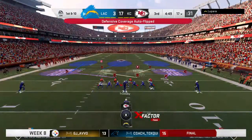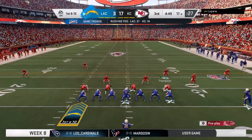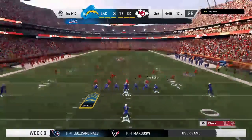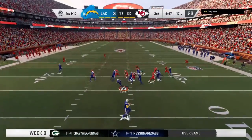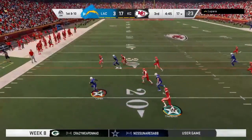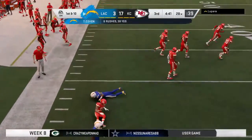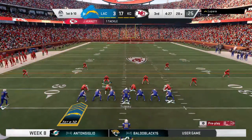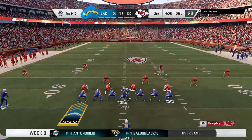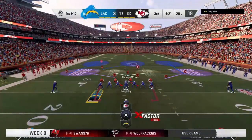The Charger drive about to get going. And following the interception, just any interception, are you a little bit more cautious when you start that next drive, or no, you just throw that out the window? I think you are. I don't think that there's any way you can run back out there and go, totally didn't affect me. Let's just go ahead and be loose with the football again. You're going to take care of it, but you have to be careful about being too cautious because now you can't run any offense at all. Still want to attack. We'll see how they attack him here.